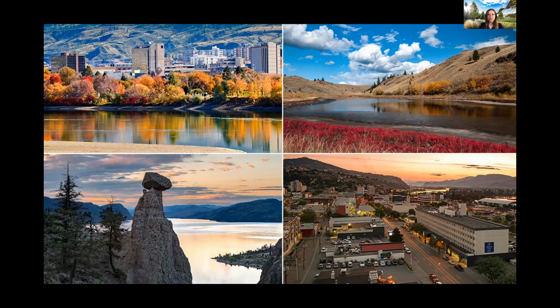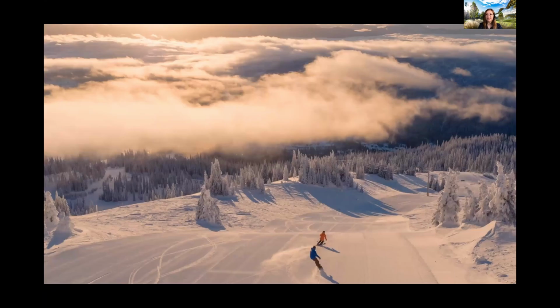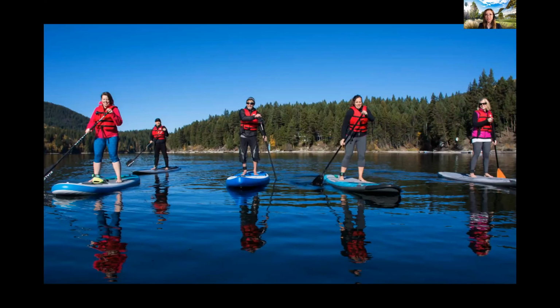Again, I want to reiterate that Kamloops as a city is also a mid-sized city. So we are not spending a lot of time being stuck in traffic. We actually have time to enjoy what the area can offer. So lots of different scenic places for you to explore. Again, all four seasons, beautiful lakes in the area.